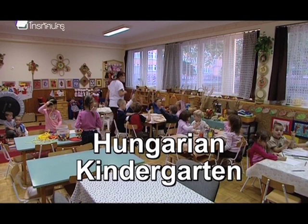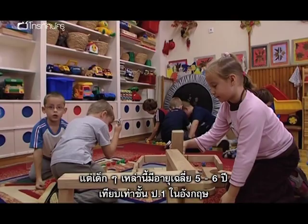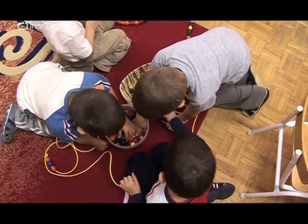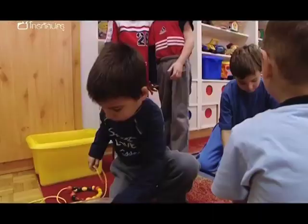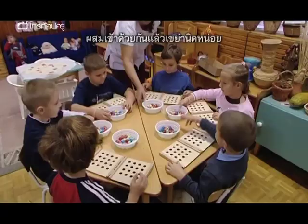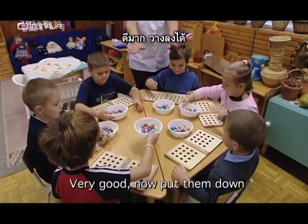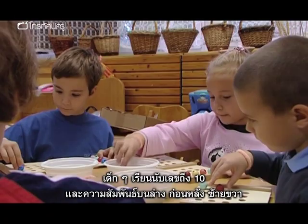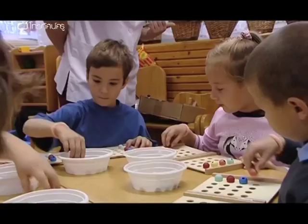This is the last year of Hungarian kindergarten, but these pupils are aged 5 to 6, equivalent to our year 1. Here they learn to count up to 10 and the relationships up and down, before and after, left and right, and so on. And they use proper mathematical language from the start.